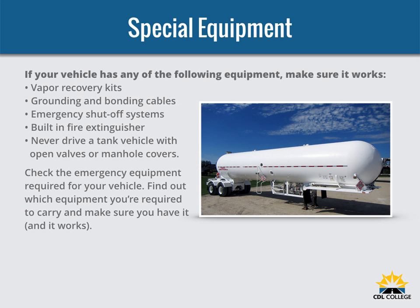Check special purpose equipment. If your vehicle has any of the following equipment, make sure it works: vapor recovery kits, grounding and bonding cables, emergency shutoff systems, built-in fire extinguisher. Never drive a tank vehicle with open valves or manhole covers.